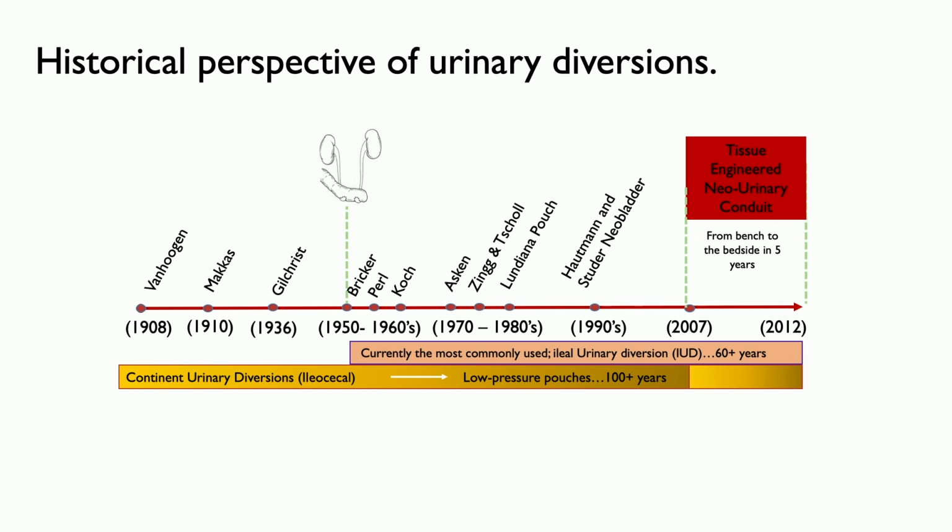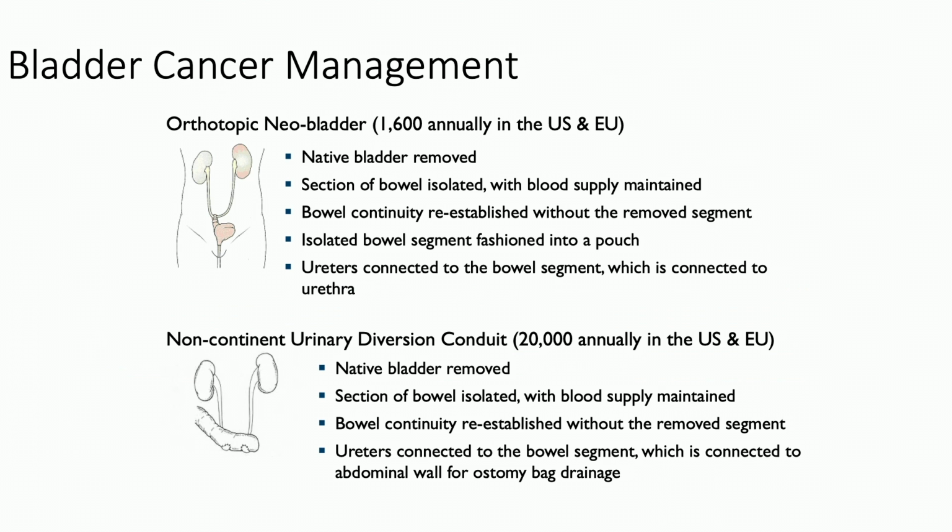And I would argue that the utilization of the GI tract is what causes some of the profound catabolic effects that we've heard about in our earlier lectures. And if we could stay away from that, we may be able to prevent it.